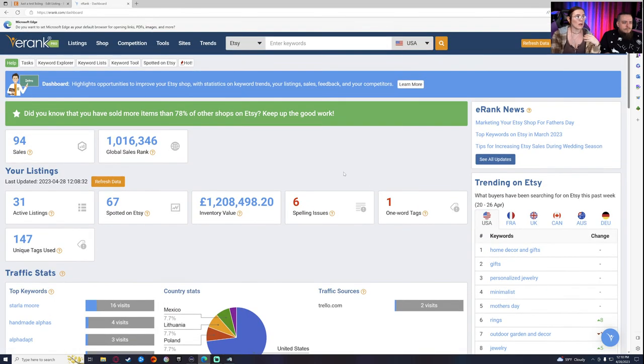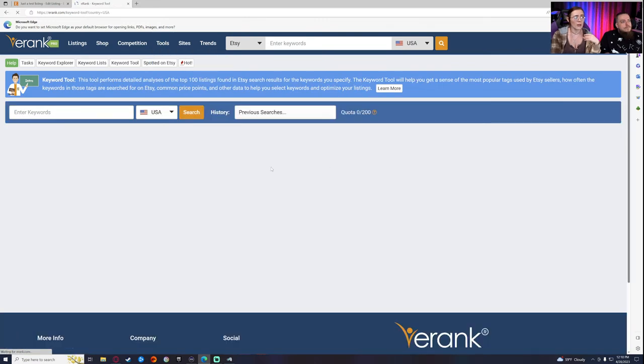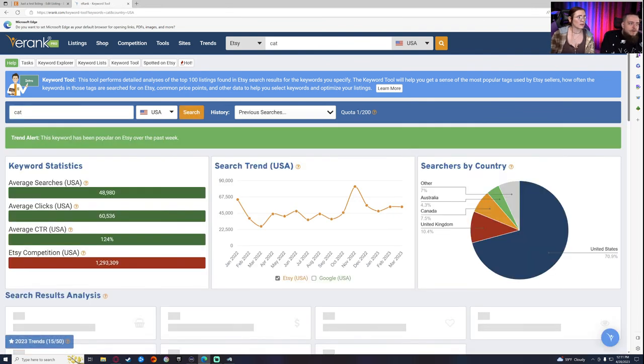So heading back over to eRank, what I want to start with is the keyword tool, which you can enter some keywords up here, or you can go to our keyword tool within our tools list. So let's just start with a basic keyword. Can we just start with the word cat and see what we get? Okay. So it looks like November, probably holiday shopping, is pretty prime time for cat-related products, but cat seems to be pretty well searched at all times.